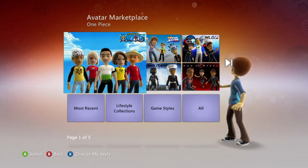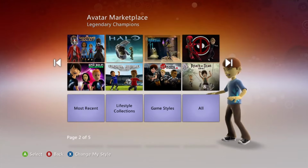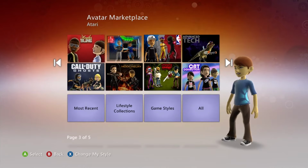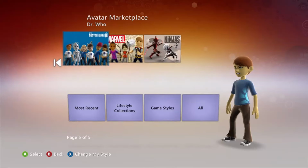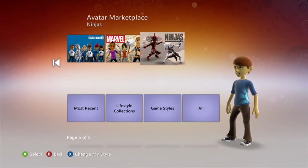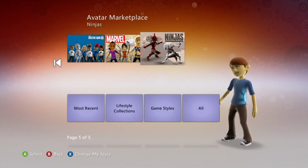Oh yeah, so One Piece has got stuff. All your favorite One Piece characters like Luffy and all the other guys. There's the cat collection. But yeah, I mean, we're just kind of stretching this out now. I think that was worth looking through. I hope that you'll agree. Avatar stuff as well. Don't miss out on it.